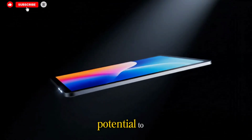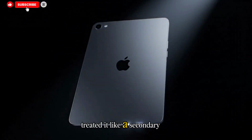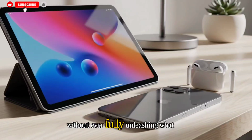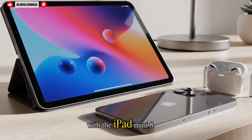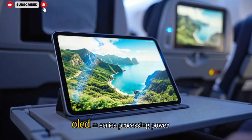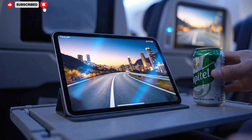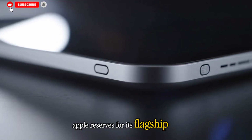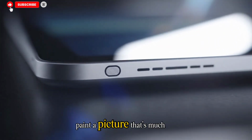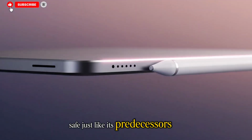The Mini has always had potential to become the ultimate small powerhouse, but Apple has historically treated it like a secondary project, giving it just enough improvements to stay relevant without ever fully unleashing what it could be. With the iPad mini 8 Pro, expectations are sky high. Fans are demanding ProMotion, OLED, M-series processing power, improved battery life, thinner bezels, and the sort of future-proofing Apple reserves for its flagship products. But the current reports and supply chain whispers paint a picture that's much more restrained, a device that plays it safe, just like its predecessors.